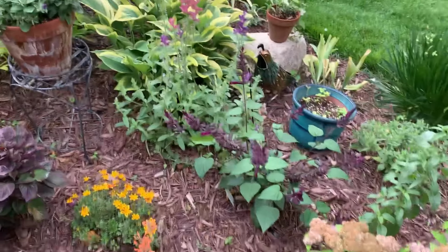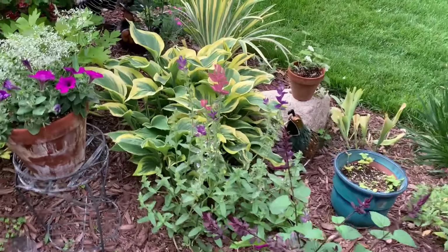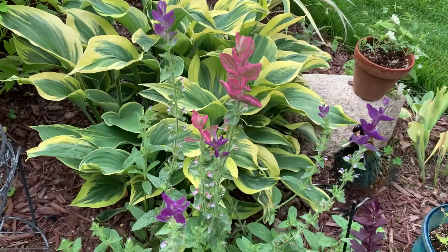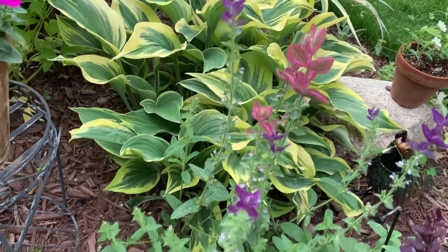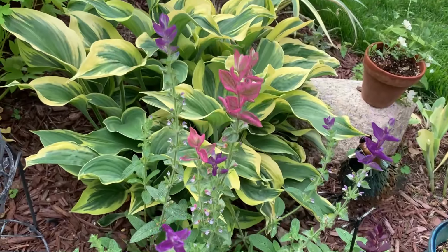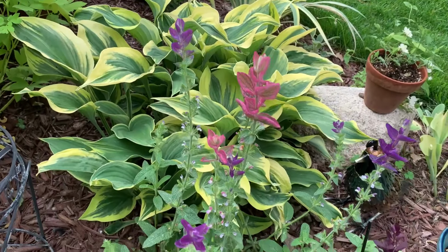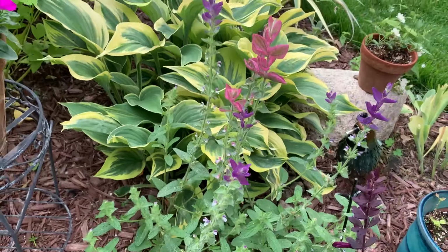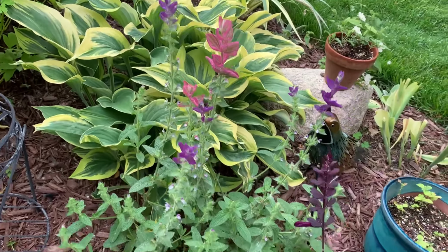My gosh, you guys, I'm so happy. Love this salvia, the clary sage. Aren't these beautiful? And there's more blooms there. I love them. I'm still going to grow from seeds again this year, for next year, because I don't think they sell them as plants.